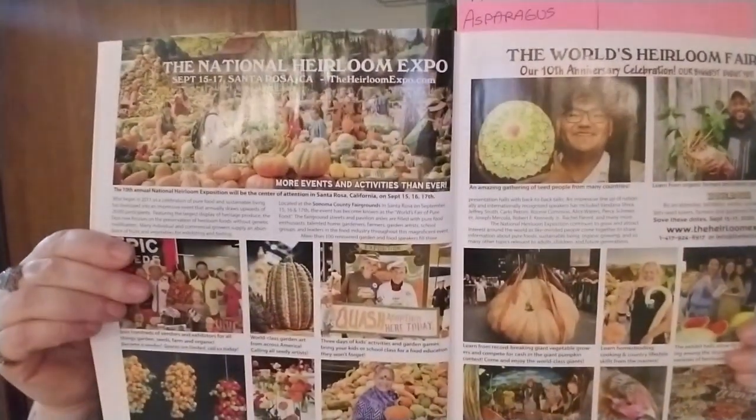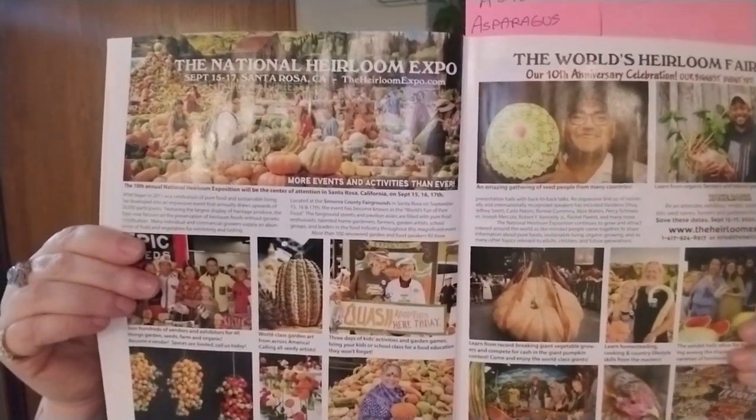They also have a National Heirloom Seed Expo in Santa Rosa, California. That will definitely not be on my agenda. Would it be a blast? Oh, yeah. Do I think I'll ever visit California again after living there for 7 years and feeling liberated after we got out? Likely not. But oh, for the thousands of people that do, it's a blast.